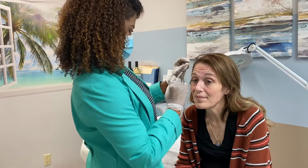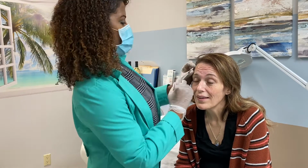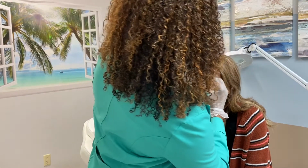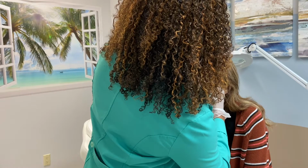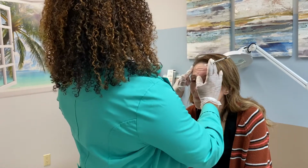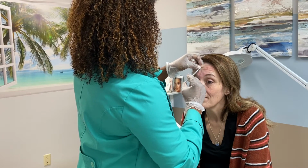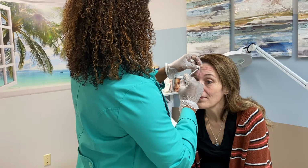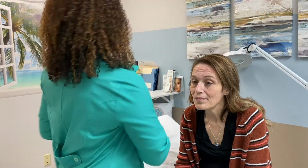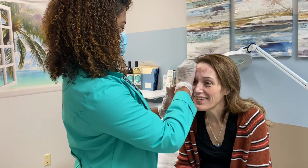Breathe again. We don't go lateral to the brow line and not too low because I still want activity for your brow so you don't drop the brow. Did that go? Oh my God, that was quick. Oh, good. All the areas are done.